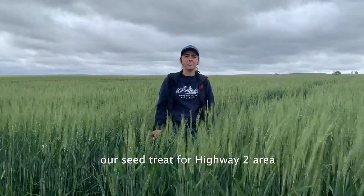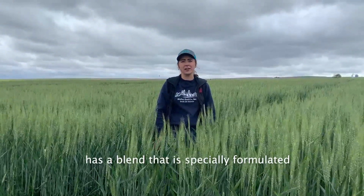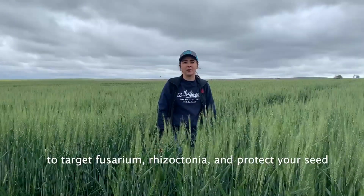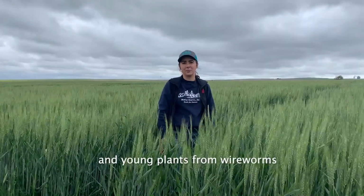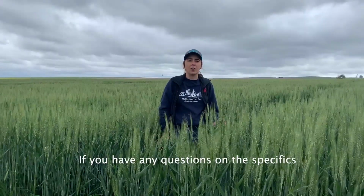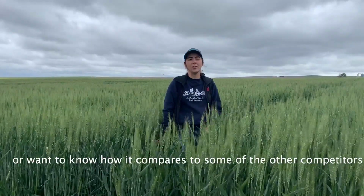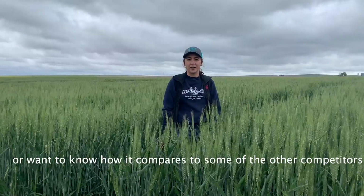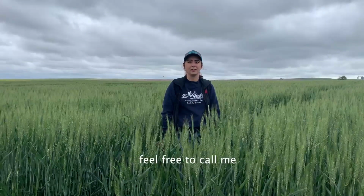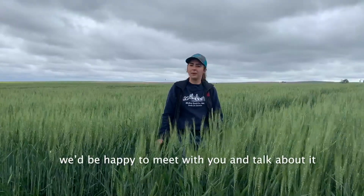Our seed treat for Highway 2 area has a blend that is specially formulated to target Fusarium, Rhizoctonia, and protect your seed and young plants from wireworms in the spring and in the fall. If you have any questions on the specifics with our seed treat package, or are curious or want to know how it compares to some of the other competitors in the area or in your areas, feel free to call me or any of the other salesmen and ask questions. We'd be happy to meet you and talk about it.